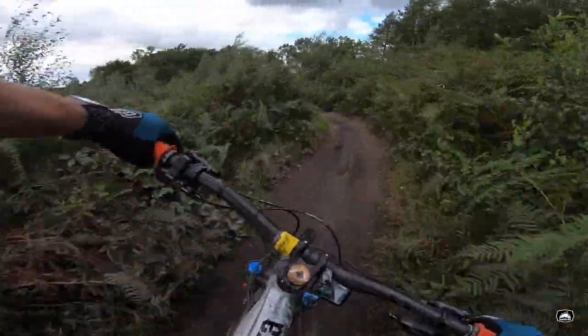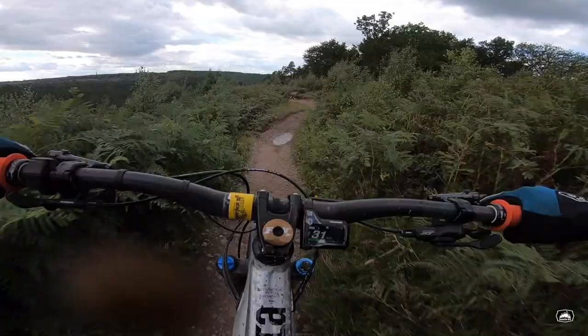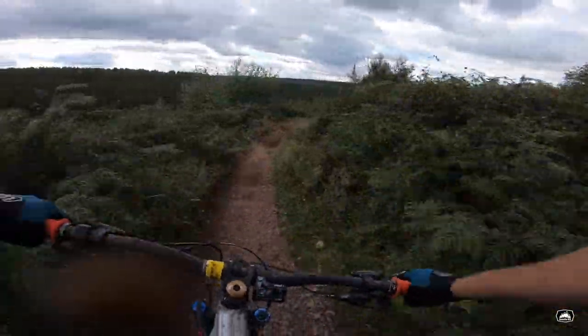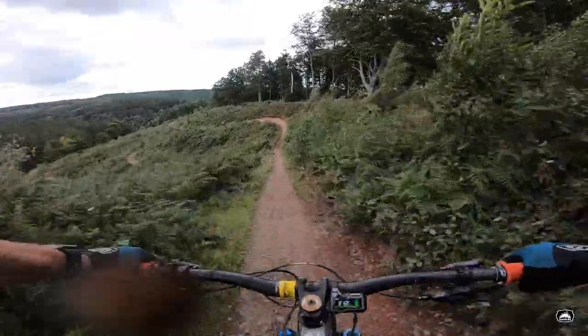So, this is the final, well, I think it might be the final descent. It's called the lower cliff. I think it's definitely one of the longest descents. Out in the open, makes its way all the way down. Oh, it's down there. Little off piste. Stick to the trail.